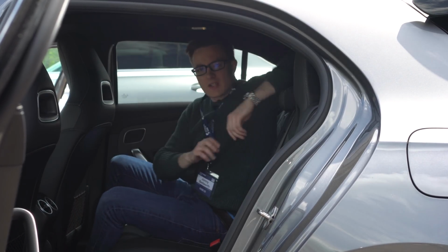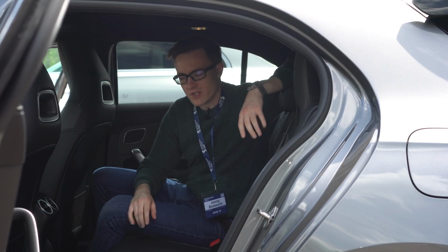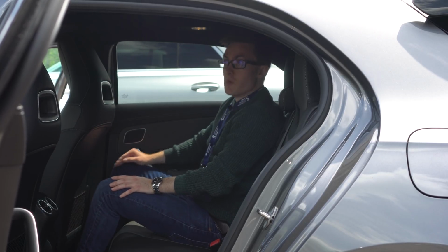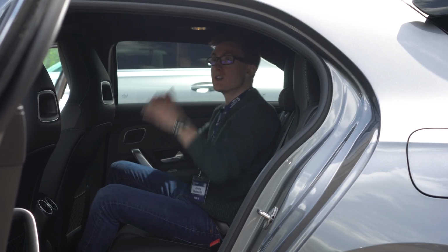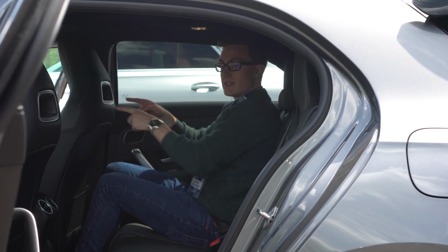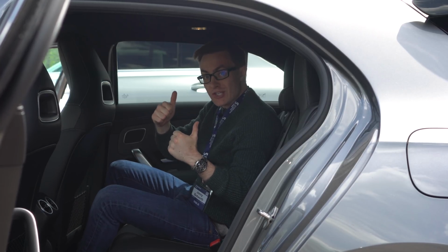Now, when I first came across the A35 today, what struck me was actually it's a hell of a lot longer than I thought it was, and actually how I remember it. But that really does show itself in the rear legroom. Headroom is plentiful. I'm not the tallest of guys, but I have loads of room, so you can definitely be a bit taller than me in the back here. And as you can see, even with the driving seat in a driving position, I've got loads of legroom. So in terms of practicality, it's looking good.